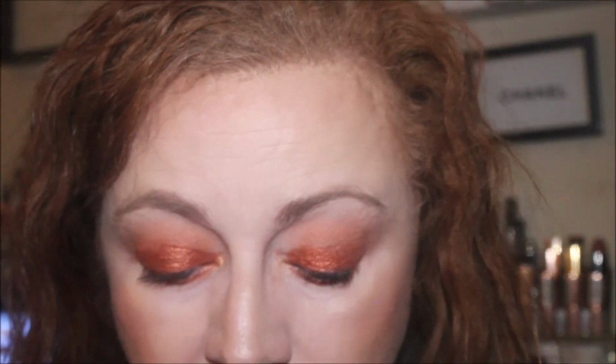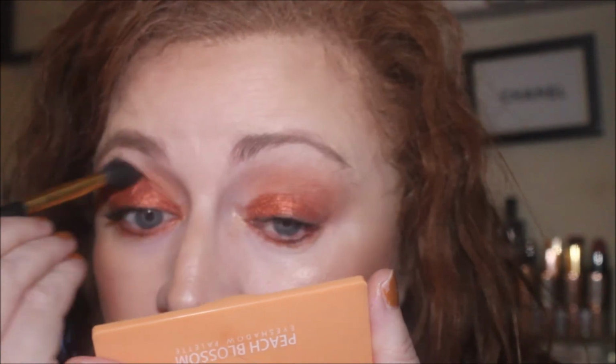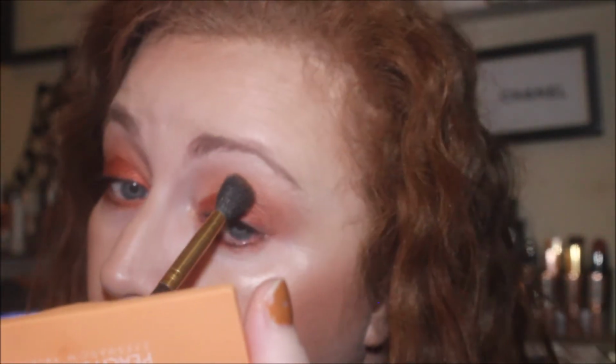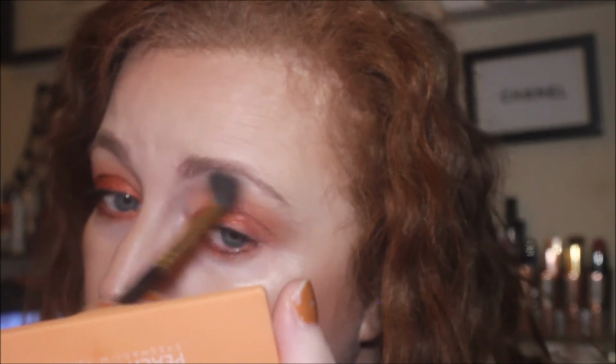I might go in with a little bit more of that peach shade on a fluffy brush. Yeah, that looks nice. Just a peach matte shade. Yeah, happy with the eyes.